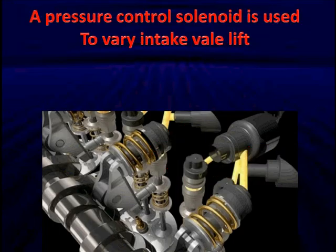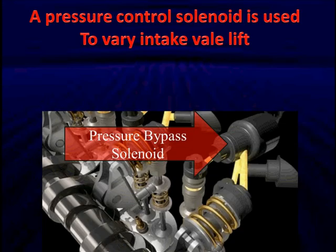But here's the kicker. We're going to use a pressure control solenoid to vary that lift. We're not going to use all of the hydraulic pressure that's generated. This is going to be a pressure bypass solenoid. If we don't want to have the valve open early, we simply bypass it so that the hydraulic pressure doesn't work against the valve spring and the valve stays closed. And then when we're ready, we close the bypass so that it will continue. Any continued valve lift will start opening the valve.